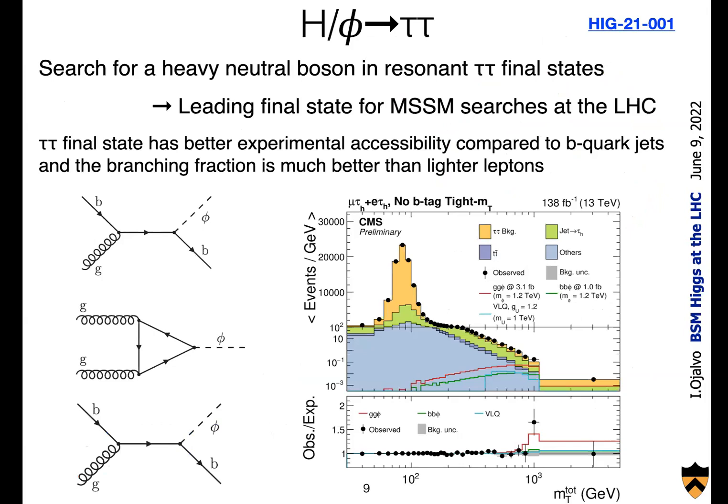Okay, so let's go into the first analysis. Now that I've explained a little bit about taus, this will hopefully be a little more clear. In the MSSM world, the Higgs or the pseudoscalar has an enhanced branching to taus. And so this is describing a search for a heavy neutral boson in resonant tau-tau final states. This is a leading final state study from MSSM searches at the LHC, and it's referenced quite a lot. The tau final state has better experimental accessibility compared to B quark jets, and the branching fraction is much better than lighter leptons.